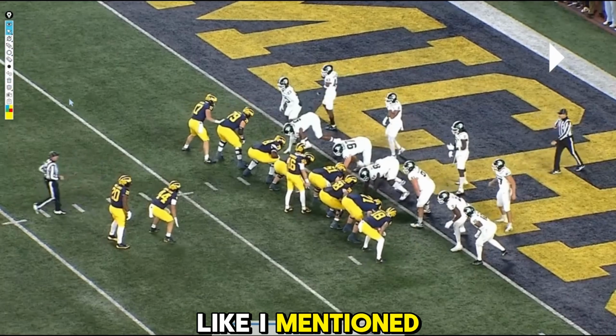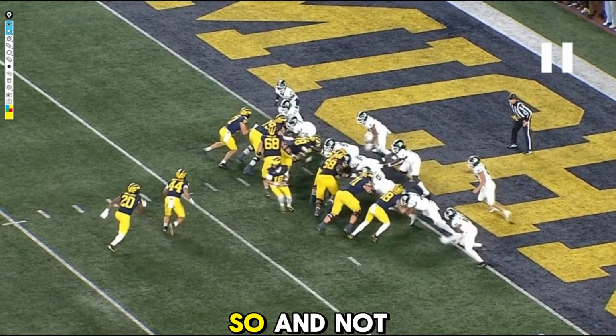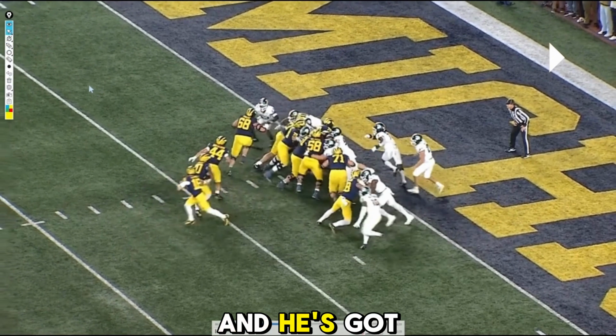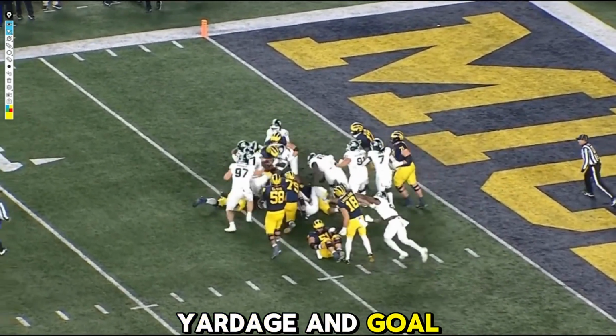I do think, like I mentioned, there's room for him to add more weight. He's got the frame to be able to do so and not lose it, but really it's just the technique, right? Are your hips underneath his hips? So it's not terrible pad level. You can see that his hips are not underneath where the defender's hips are, and he's got that anchor, so he can get pushed back a little bit, especially in short yardage and goal line situations.